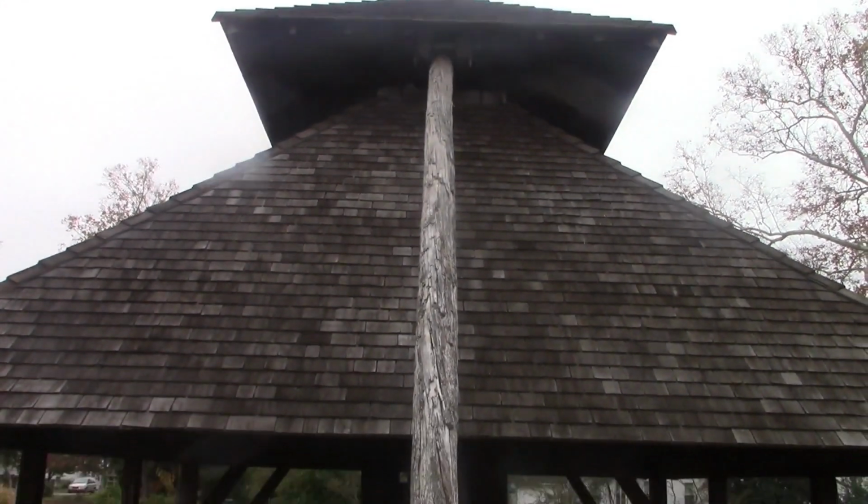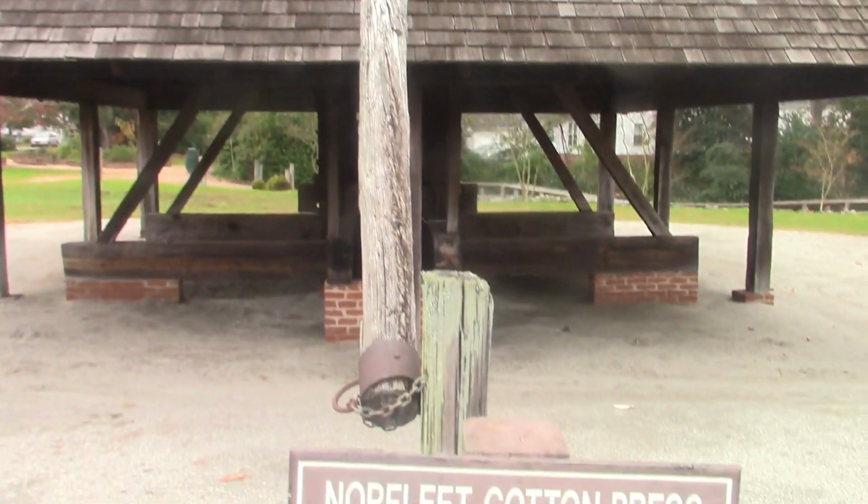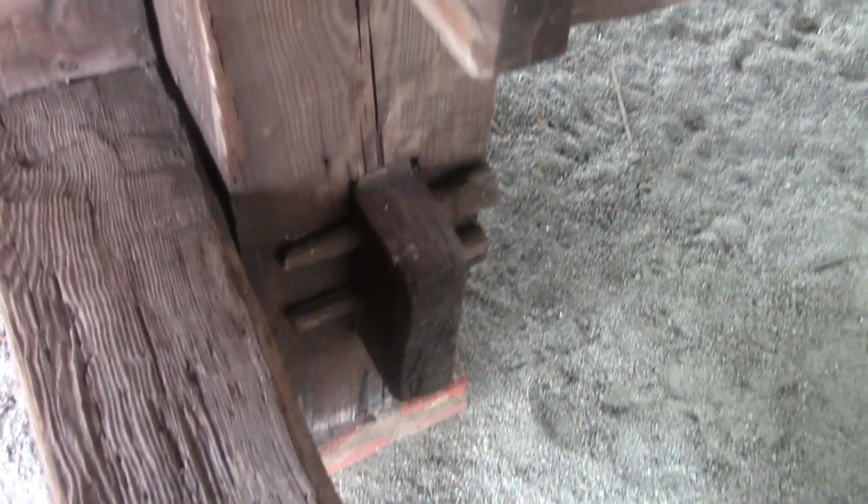Let me explain. This is a cotton press, and it is approximately 22 feet in height. It is constructed of heart pine, mortised and tenoned together. In other words, it is a timber-framed structure. However, a few elements do appear to have nails, like this. So, tell me, is this, and other beams here like it, part of the original structure? And what about the frame that supports the central shaft?